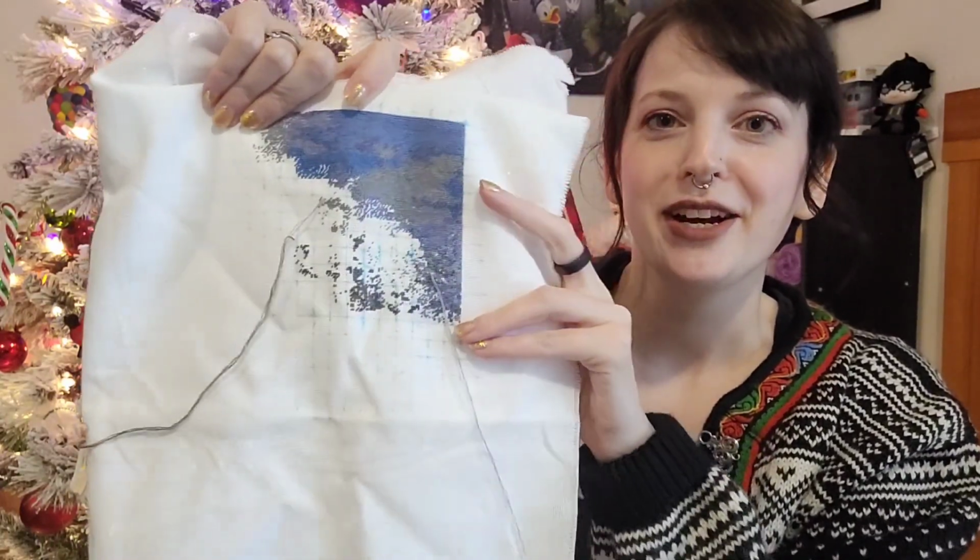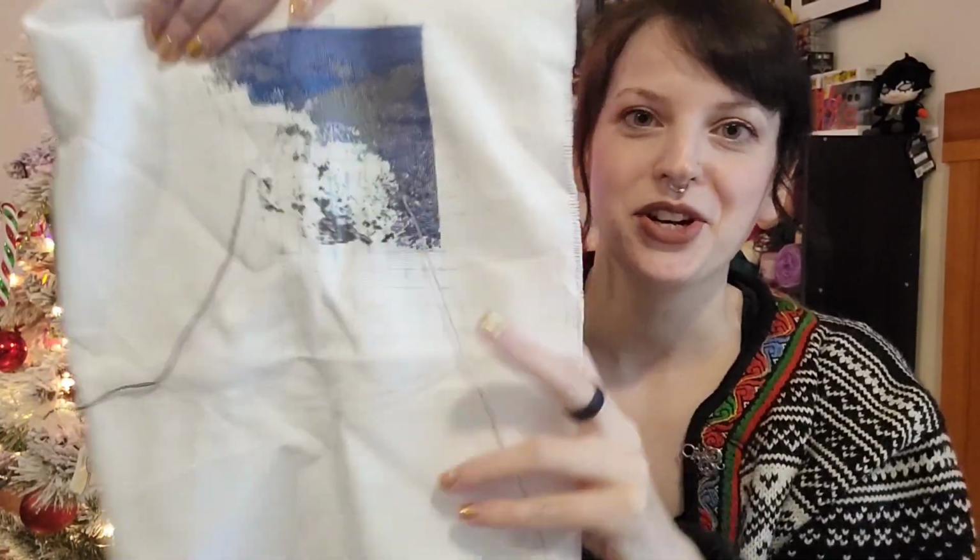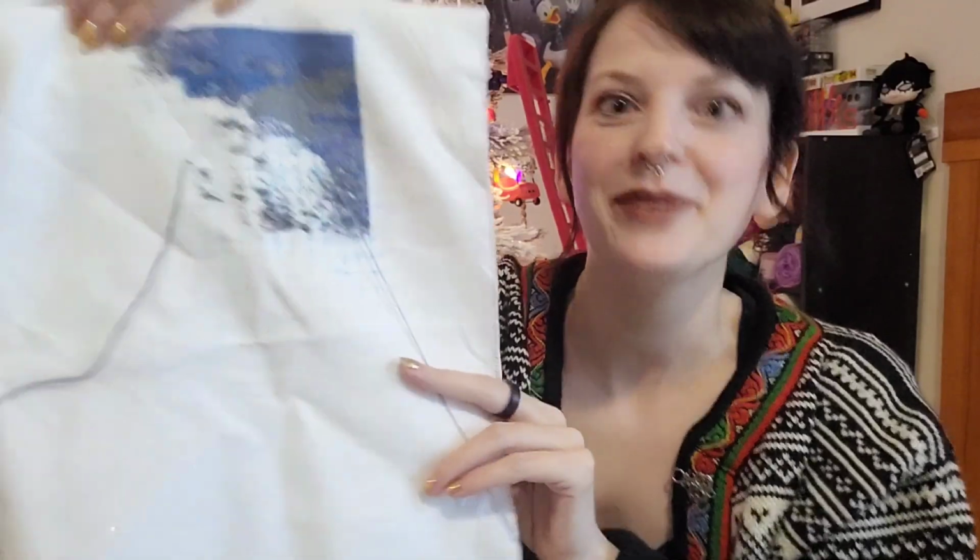It's like a wintry themed chart, which is perfect for like the time of the year and the weather that we're having right now. You know, hopefully it will snow and I can be stitching on a nice little winter chart as it's possibly snowing, hopefully.